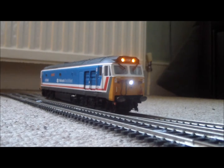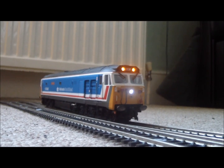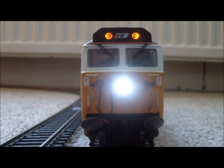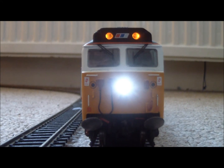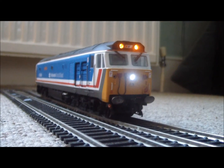Here we have the Hornby Network Southeast Class 50 on the track, and I'll just show you her lights. So you can see the white light in the middle and the two amber lights at the top. I'll just change direction. See the two red lights. Anyway, let's give her some juice and off she goes.